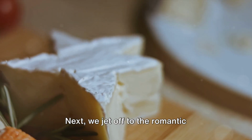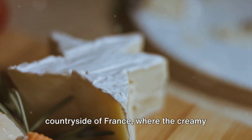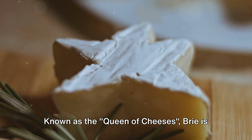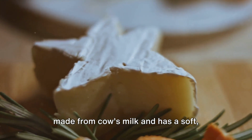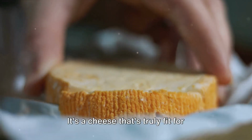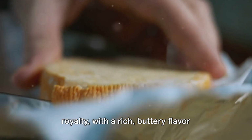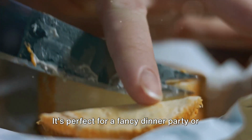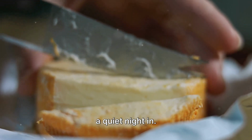Next, we jet off to the romantic countryside of France, where the creamy and delectable brie cheese hails from. Known as the Queen of Cheeses, brie is made from cow's milk and has a soft, velvety texture. It's a cheese that's truly fit for royalty, with a rich, buttery flavor that's mild yet deeply satisfying. It's perfect for a fancy dinner party or a quiet night in.